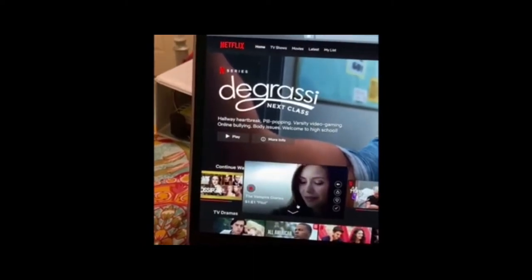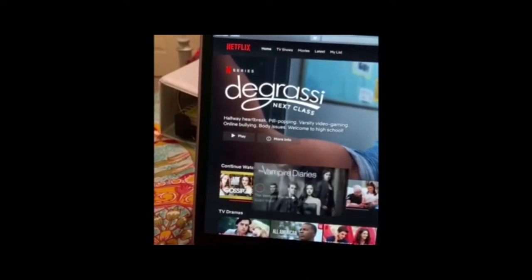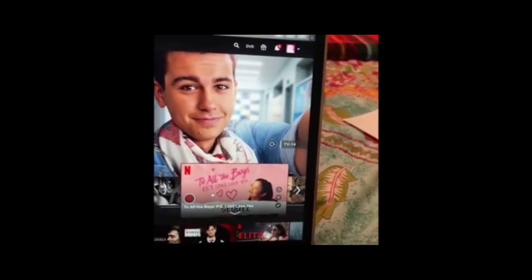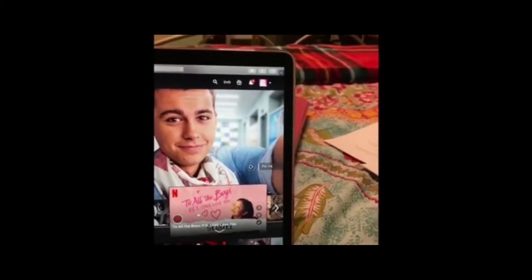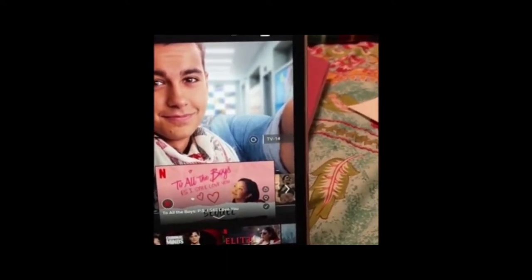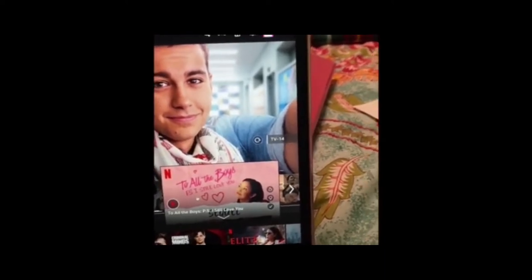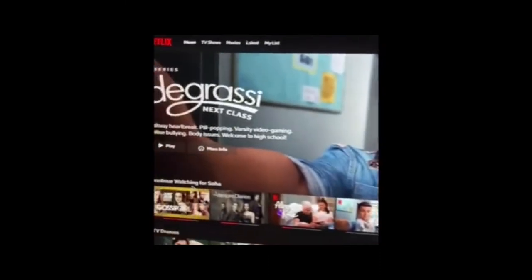Besides these two shows, I haven't been really watching anything because I get bored easily. I also think To All the Boys: P.S. I Still Love You, the sequel of To All the Boys I've Ever Loved Before. I really like the first movie, and I think the sequel's good too. Just haven't gone through the full thing of it yet because I get bored watching movies very easily. But besides that, I don't think I've been really watching anything interesting right now.